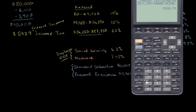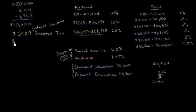So let's calculate what that's going to be. So it's 50,000 times 6.2% for Social Security, and then you're going to pay another 1.45% for Medicare. And then that gives you, your FICA tax is $3,825. So $3,825 is your share of FICA taxes. And I keep talking about your share of FICA taxes. This is the part that gets taken out of your salary. Your employer will also pay another $3,825 that you will never see. So this is essentially half of the FICA taxes that will go to the government due to the fact that you are working for your employer.